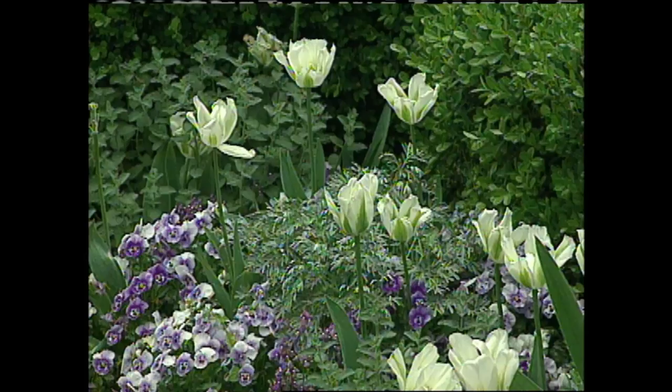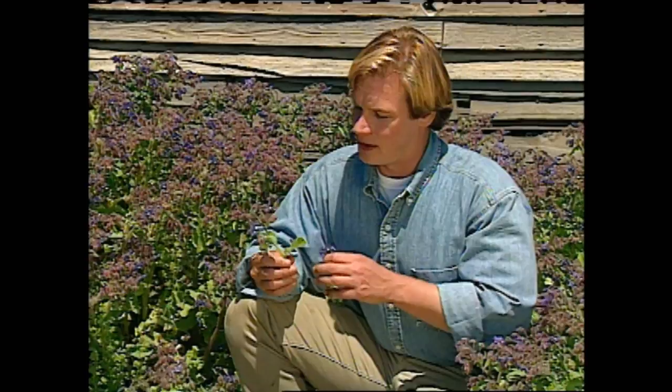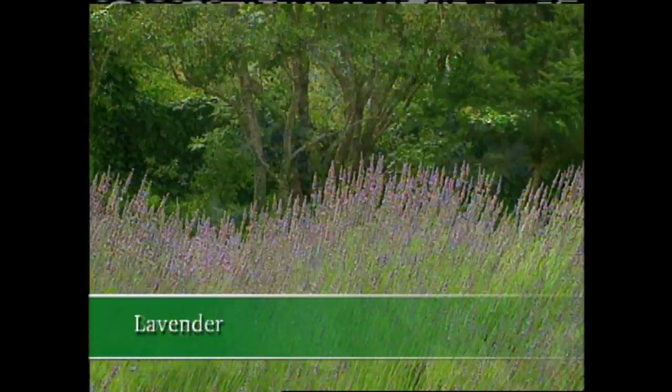Other common garden flowers we can eat include daylilies, as well as the blooms of geraniums. As you might expect, many herbs produce edible flowers as well, like this borage. Its tiny sky blue flowers are often used in salads. Lavender also provides a flower we can eat.